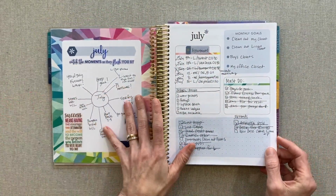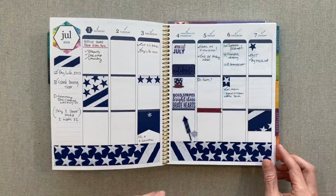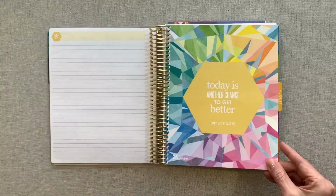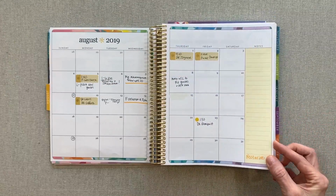So in my colorful vertical life planner, it started in July because of the academic year. I started out in July not using any pictures in here, and I will just flip through while I talk for a little bit. I started out just how I normally do. I'm a very functional planner. I do not sit down and plan my whole week out at all. I just plan as I go.